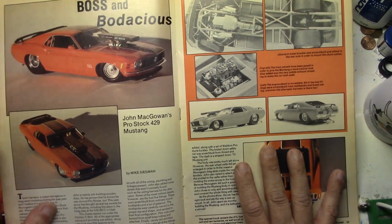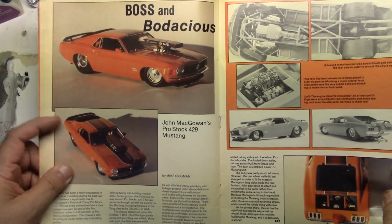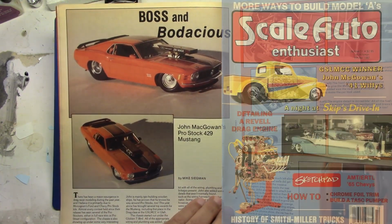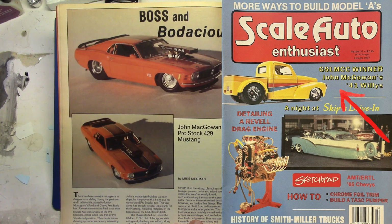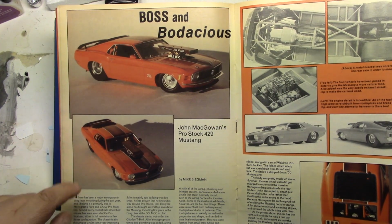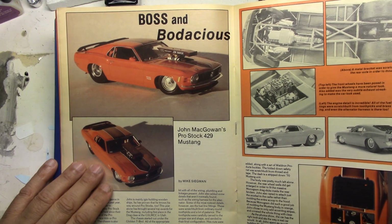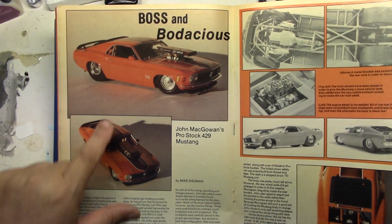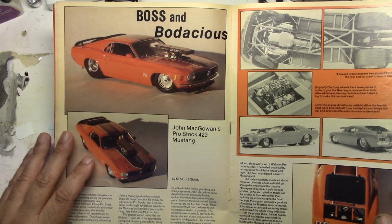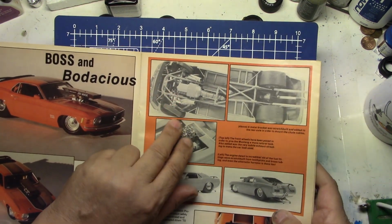Here's John McGowan's great Pro Street or Pro Stock Mustang. What a model. Just impressive. This was stuff, I mean, he would always win at Salt Lake, which I believe this was a Salt Lake winning car. Hey, Doug White, if you're watching, let me know in the comments below. Is this car in the museum? I would just really lose it if I get to see this car in person when I go up to Salt Lake and go to that museum, because this was just groundbreaking. Look at all the little detail that he put in.